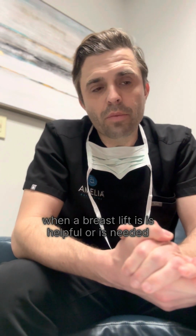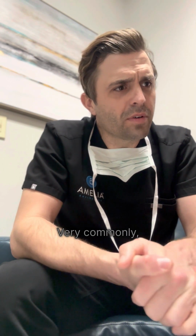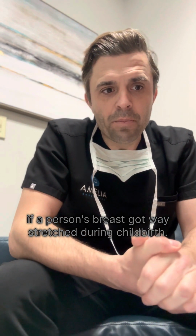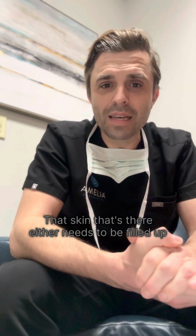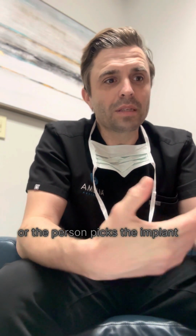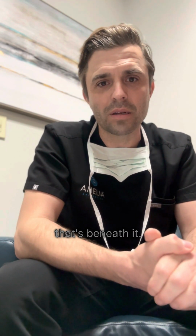And then a third example for when a breast lift is helpful or is needed is when the skin doesn't match the size of the implant that we want. That's why I say, like, lifts aren't evil. Very commonly the only tool that allows the person to end up having the thing that they want. For example, if a person's breast got way stretched during childbirth, and then they have the child and the breasts are still really stretched, but they're not full anymore. That skin that's there either needs to be filled up with an implant that's big enough to fill the skin, or the person picks the implant that matches their frame, that matches their goals, that matches what they want the appearance of their breast to be when they're done, and then we tighten the skin to match the implant that's beneath it.